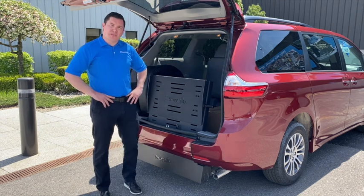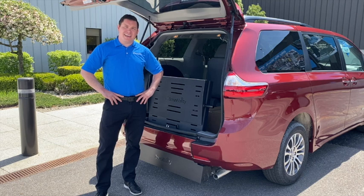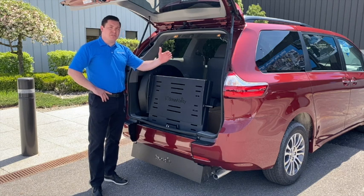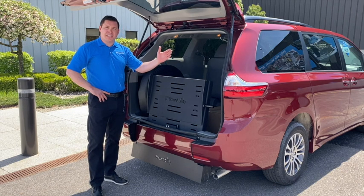I've been with Braun for 7 years now, and today it's my pleasure to show you the BraunAbility manual rear entry on this beautiful salsa red Toyota Sienna.